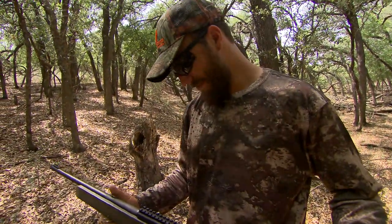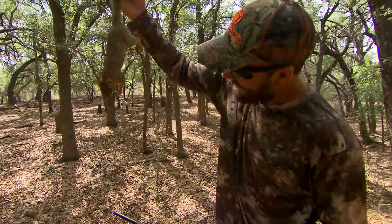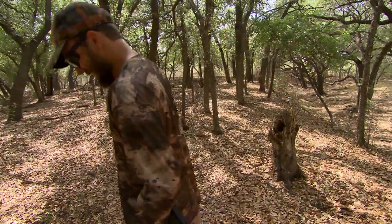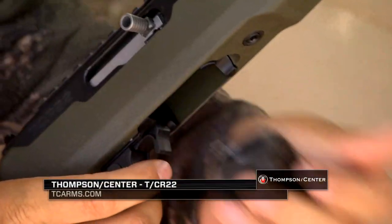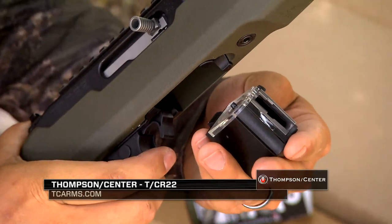What do you think? That's pretty good. First shot, straight out of the box, right in the head. Pretty happy. Learn more about the Thompson Center TCR-22 rifle at tcarms.com.